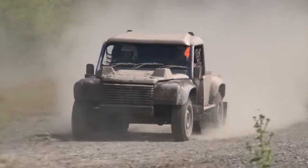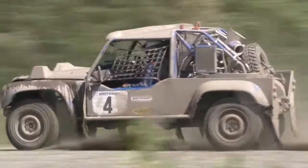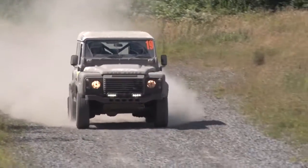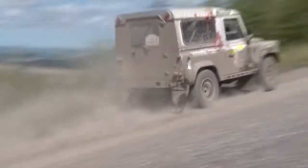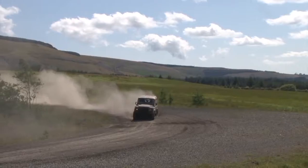No advance for Mark Jacques and Simon Last. They managed 10th, but that was as high as they could go. The result will be welcome though after the day one problems. A good weekend for Brian Palmer and Callum McPhail. They take away 3rd in the Defender Challenge, as well as 9th overall.